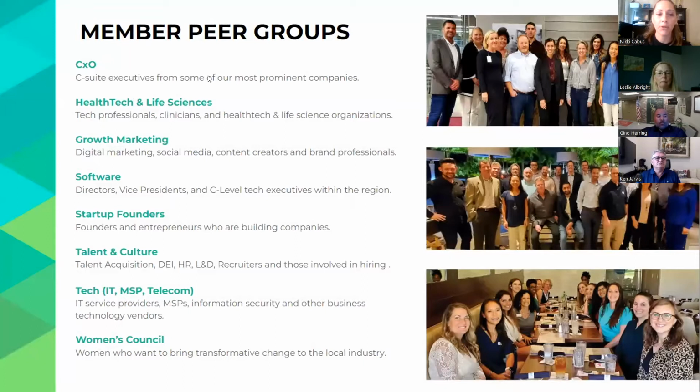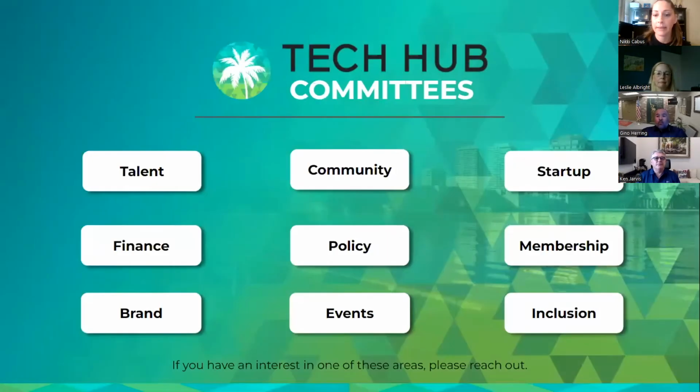Our member peer groups, we've got in total about 20 different peer groups and committees. I'm not going to go through this in detail because there's a lot of them, but when you join as a member, you can find a peer group or committee that's specifically better for you or has other peers with similar interests or similar roles as you. We typically meet once a month. These are some of the committees.